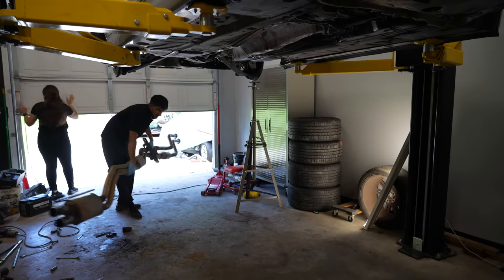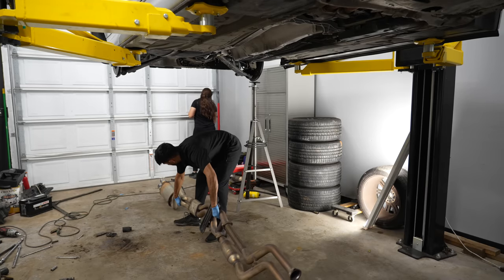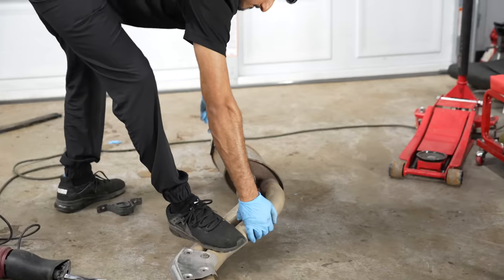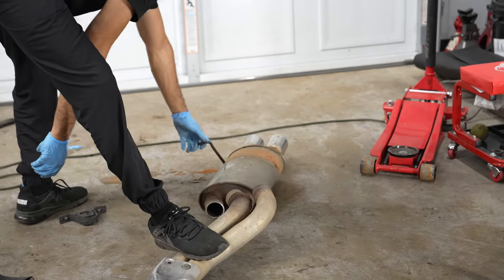This exhaust came off of my S54 sedan, and in order for me to make it fit the E46 M3, I had to take off the muffler because the muffler mount sections are completely different between the sedan and the coupe.